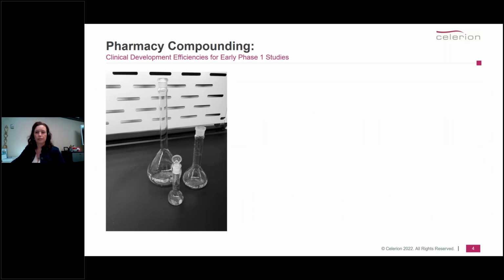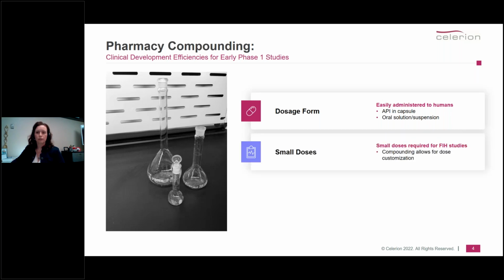There are many efficiencies of on-site compounding. First, dosage forms can be easily changed and adapted for human administration. This can include an API in capsule, as well as oral solutions and suspensions. Small doses can be administered, which is especially important in a first-in-human trial design. Essentially, compounding allows for dose customization.